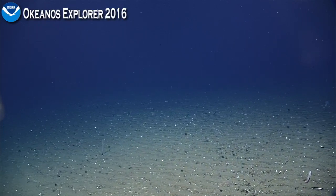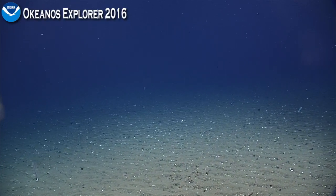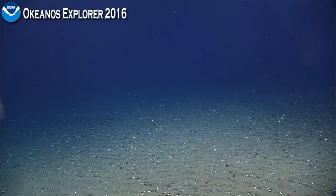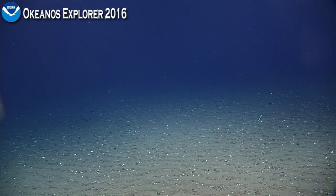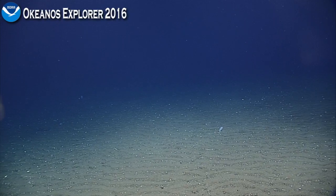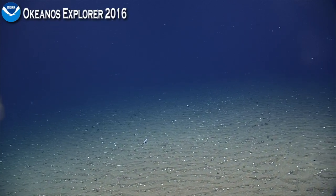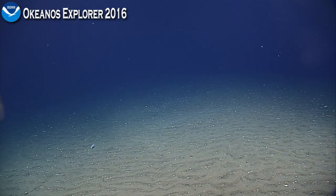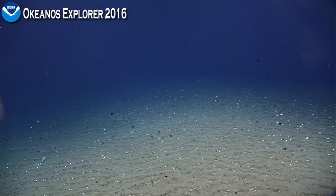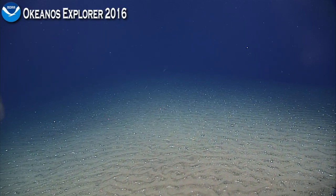Looks like the water took a cold turn. And I was seeing shimmering to the left. Yeah, it did get a degree and a half colder all of a sudden. So for those of you who were looking in the quad screen and watching the temperature changes, it's dropped back down by a couple of degrees.